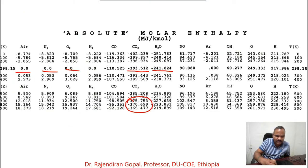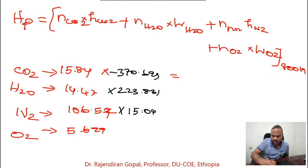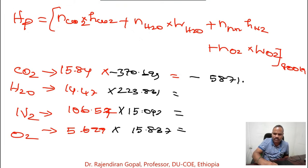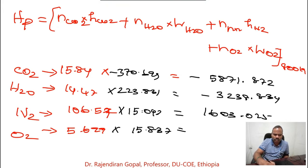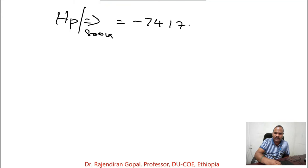H of CO2 minus 370.699, H2O minus 223.831, then N2 15.042, O2 15.837. For CO2 minus 370.699, for H2O minus 223.831, for N2 15.042, then for O2 15.837. We get minus 5871.872 for CO2, minus 3238.834 for H2O, 1603.025 for N2, 90.255 for O2. So this summation enthalpy of product at 800 Kelvin is equal to minus 7417.425 megajoule per kilomole of fuel.